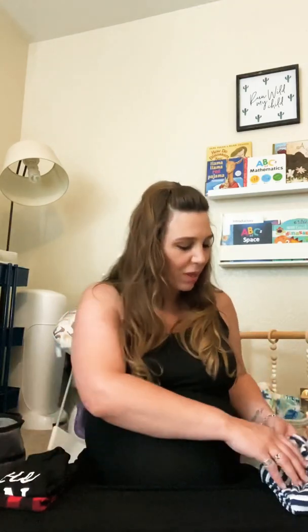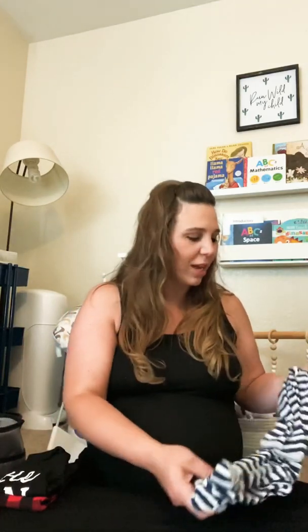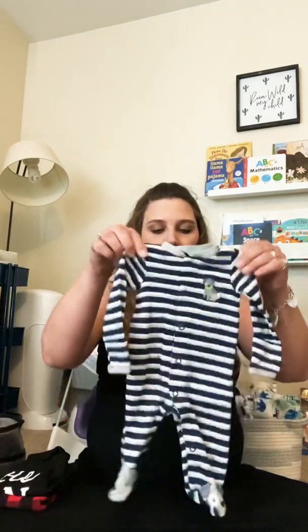My first 2, my son was 7'7", my daughter was 6'6". My 3rd little guy who went full term was like 8'10", I believe, 8'12", somewhere in there. It's been like 7 years since I had him, so he was bigger. That's what I'm trying to say. So I have 2 different sizes I packed, and this one is my newborn size.